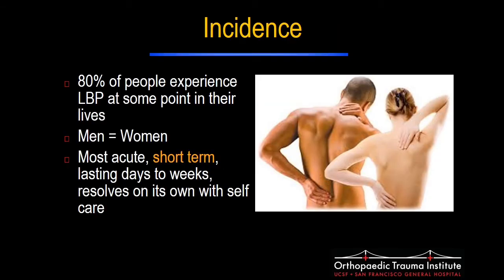Back pain occurs in 80% of the population at some point in their lives. Many go through it normally acute, which means it's short term, lasting from days to weeks, and resolves on its own with basic self-care.